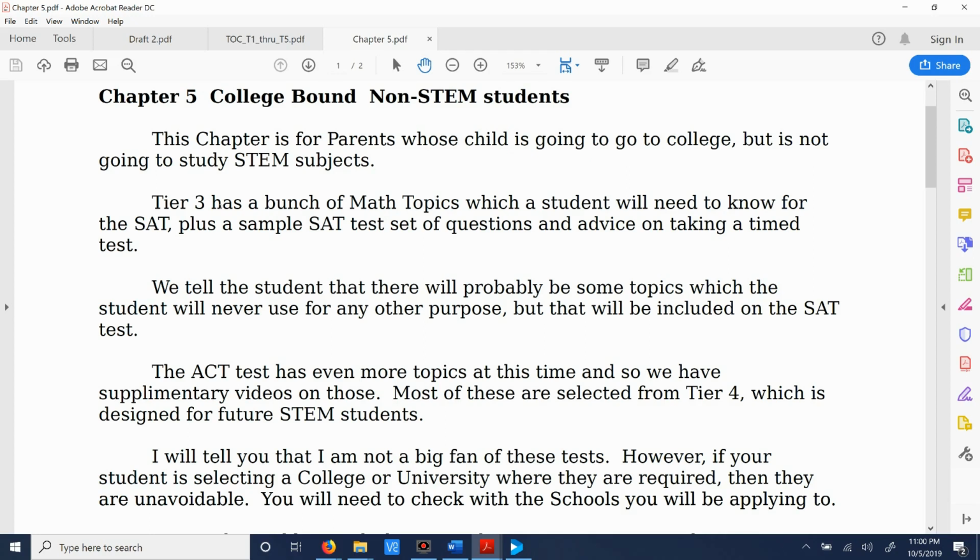Now, for them, Tier 3 is going to be the key to this. In fact, it'll also be something that STEM students take too, but this is designed particularly for those students. Because in Tier 3, we have a whole bunch of math topics that a student's going to need to know for the SAT test. And there's also a sample SAT test, and there's also advice on taking timed tests of any kind.